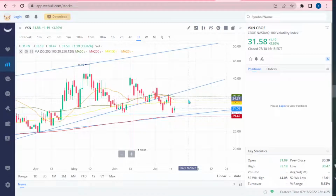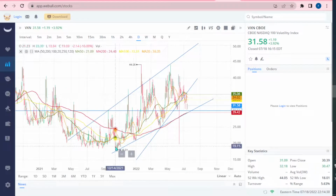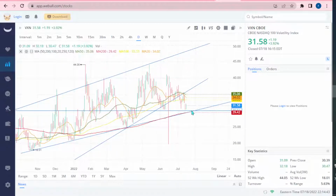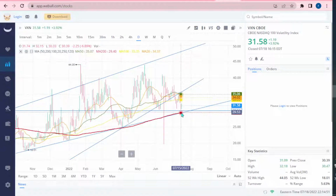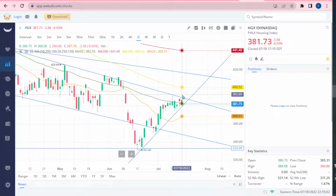Let's take a look at VXN. One of the reasons why I feel like we could just pump a wee bit more on the Qs is because I want to see a perfect bounce off this 200-day moving average on VXN. Also do note that we do have support, and what do you know, it happens to line up with the 200-day moving average. That's essentially going to be at 29.40. So if we do produce a bounce at 29.40 on VXN, be careful. This is NASDAQ volatility.